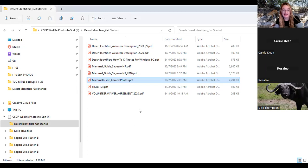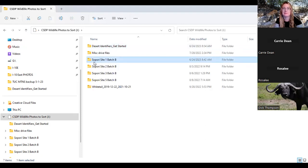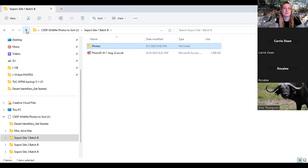And that is okay. Another aspect of this that I really want you to know is that how we set this up for our volunteers is that I send out a batch of photographs. So here's one batch. This is from our Soapery Wash project area, which is near Green Valley in Amado down south. And it's just a set of photographs. It might be a set of photos that has like 100 photos in it, or it might have 1,000 photos in it. It depends on what your needs are, I guess, for what we're doing.